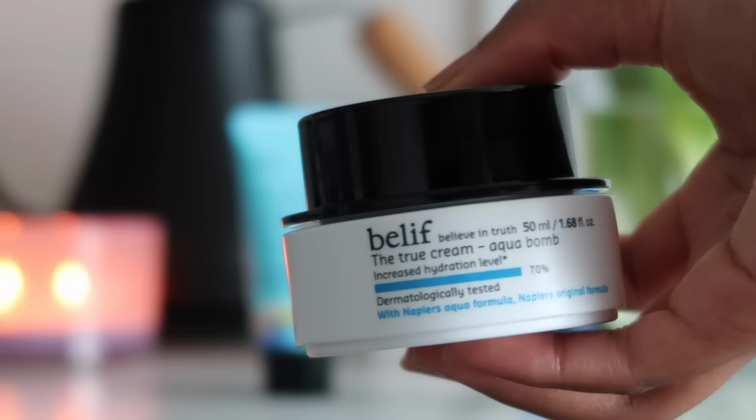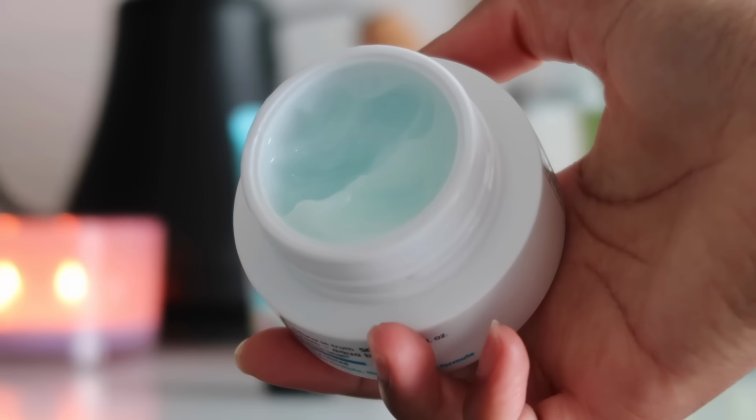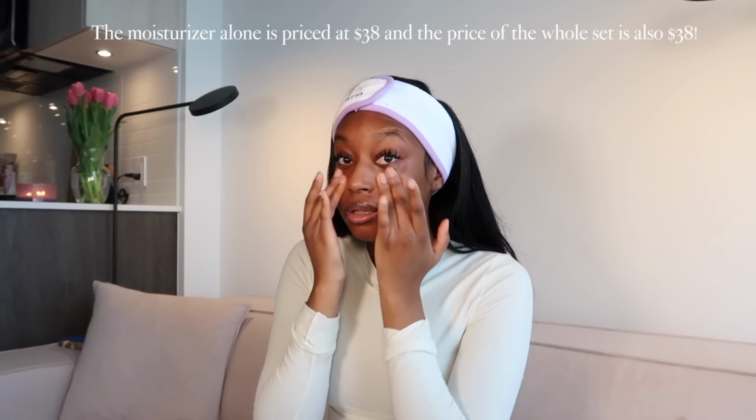Now let's go ahead and really moisturize. I'm going to be using the Belif Aqua Bomb True Cream Moisturizer, which is also a very lightweight formula, so it's perfect for the summertime as well, but it is very moisturizing. I've been using this product, you guys, and let me just show you the glow that I'm going to get after using this moisturizer. Guys, look at this glow.